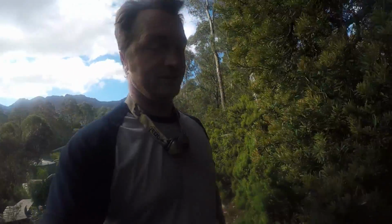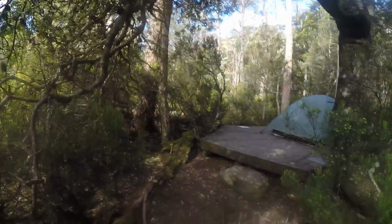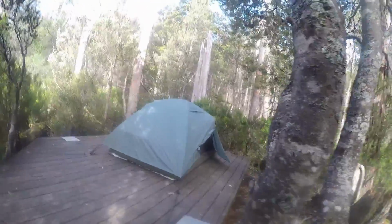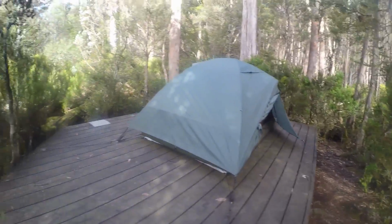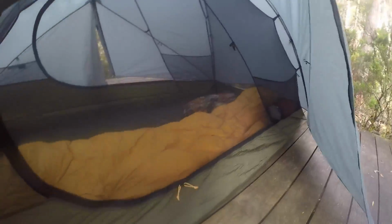So I've decided to set up the tent. Even though we have a spare room in the hut, I found this awesome little platform. As far as platforms go, because they're not really awesome. But there it is. I'll set up my gear inside. I needed to air the tent out anyway. It was still a bit wet after last night. It smelt a bit funky. So got my stuff set up inside.